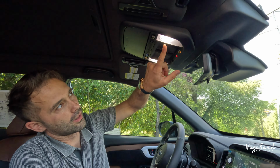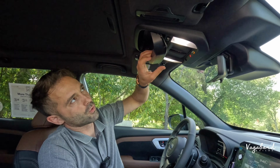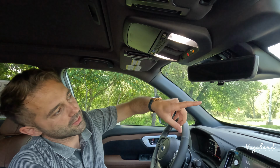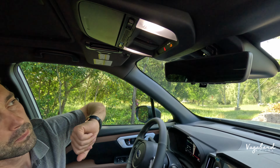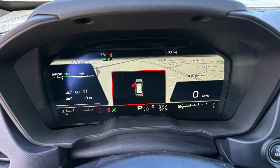Let's go ahead and turn on the lights. We have the lights here and the LED true light lighting, some sunglass holdering, and a frameless rear view mirror, okay?